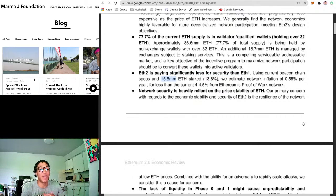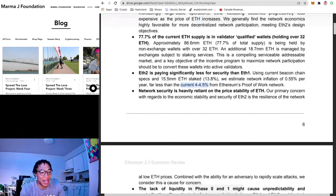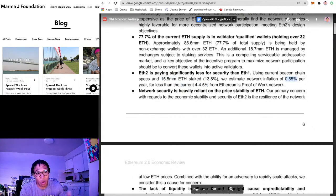We need a 15.5 million ETH stake to be at that 30.8% number. We estimate a network inflation of 0.55% per year. So, for example, this is the inflation we have now, and this is the inflation we're hoping to get to.